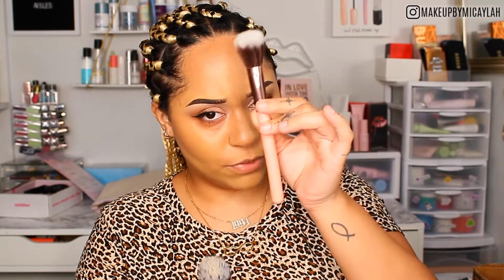I'm gonna try it with this dual fiber powder 516 brush from Luxie first, but if it's not pigmented enough, I'm using the stippling brush from Real Techniques. Oh, that's not that bad. That's what it comes off like. Wow. I didn't think it was gonna be that pigmented. And I do have cream bronzer on already. Oh, that's kind of pretty. Oh, wow. I did not expect it to be that good. Oh, this one is fire. I like this, Kristen. You know how I like blush. Yeah, that one looks really good.